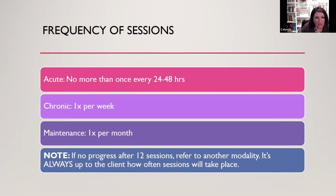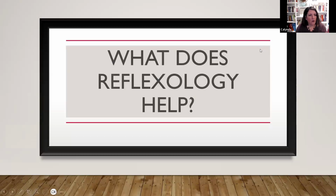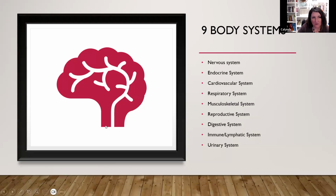And it's always up to the client how often the sessions are going to take place. So what specifically does reflexology help? Well, how many people do you know with aches and pains? I think all of us know many, and reflexology works with the whole body. So there's very few things that we don't help people with, because we're always focused on the 9 body systems.